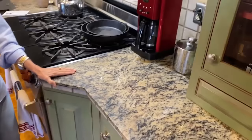And at that time when we installed it, I thought, oh, I'm going to bake, I'm going to do all of these things, and marble is what you supposedly, it was the optimum thing to have to roll out pastry dough. Well, do I bake? No, I don't. But do I still love this marble? Yes, I do. I really like it.